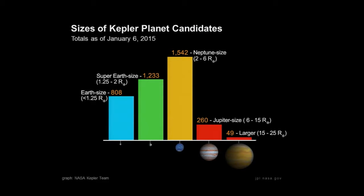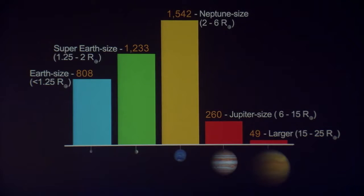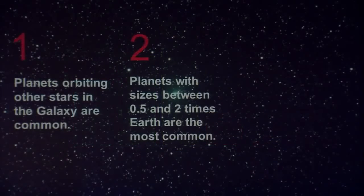Down here we show the sizes of the planets, and you can see planets that are about the size of Jupiter or larger are a minority. Even though they were amongst the first, they are a minority of the sizes of planets we're finding. And if you take the Earth size and the super-Earth size, and if you allow me to add them together and refer to them as Earth size for now, you'll see that these two together are the most common types of planets. That bodes extremely well for life.